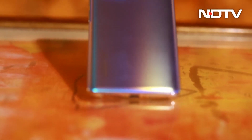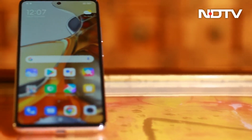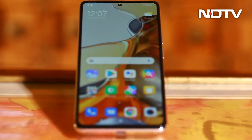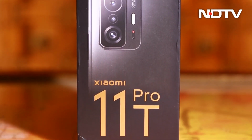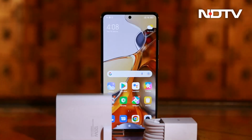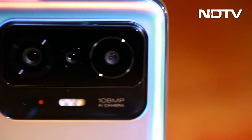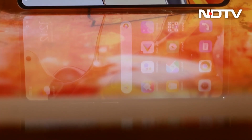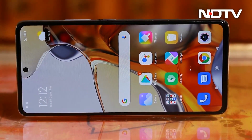Value flagships are no longer just a game of specs and pricing. It takes careful optimization and a degree of innovation to make phones stand out. With the Xiaomi 11T Pro, that's exactly what the company is focusing on by creating a product that brings all the specs buyers want, with additions like 120-watt charging and an interesting TELEMACRO camera to give the phone the edge. Does it succeed? Let's find out in the Cell Guru review of the Xiaomi 11T Pro.